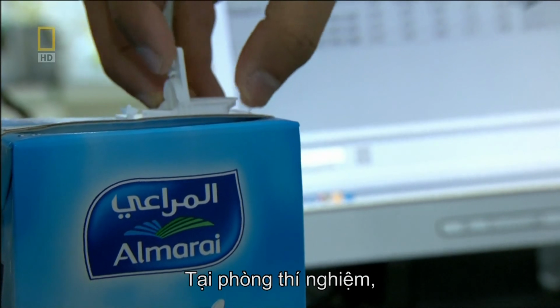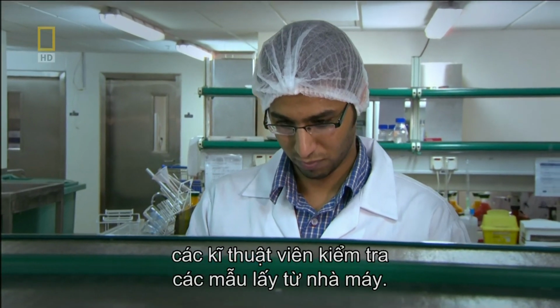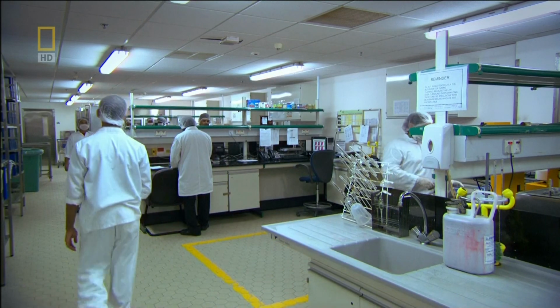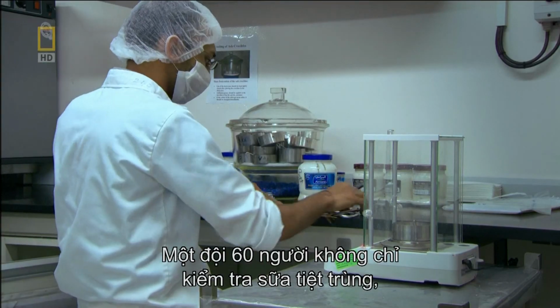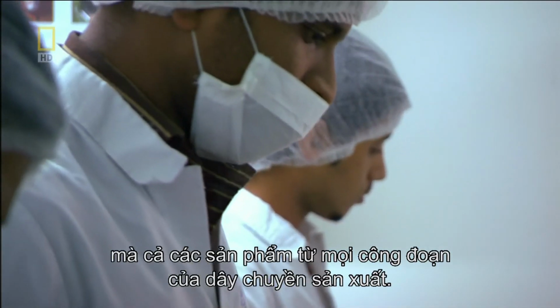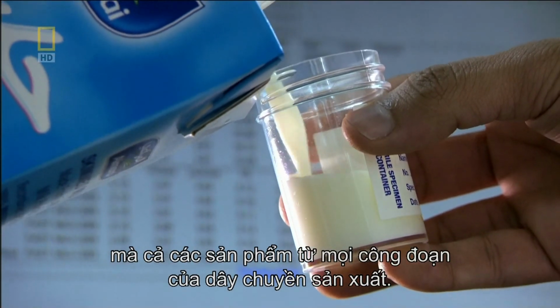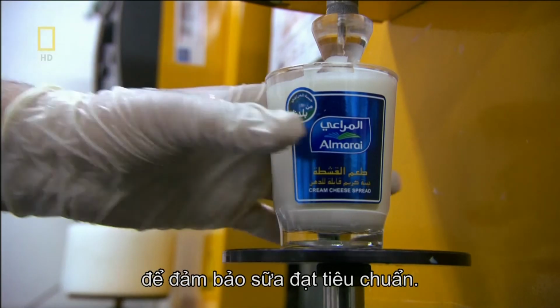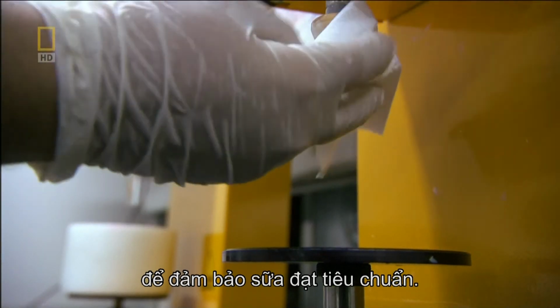At the on-site lab, technicians check samples that have come from the factory. A team of 60 are not just checking the UHT milk, but products from all stages of the production line. They check the chemical and physical makeup to make sure it all makes the grade.